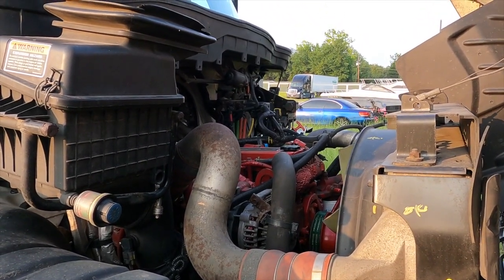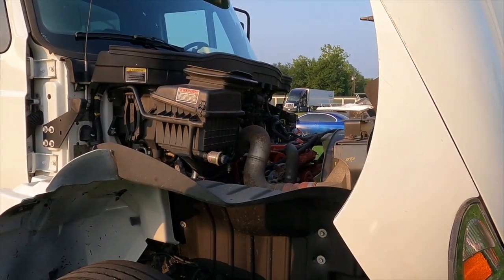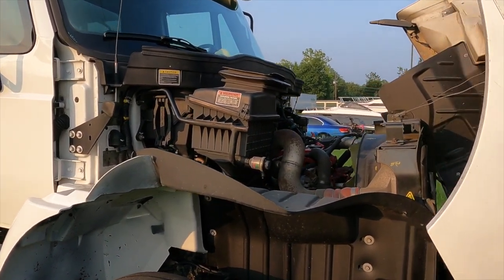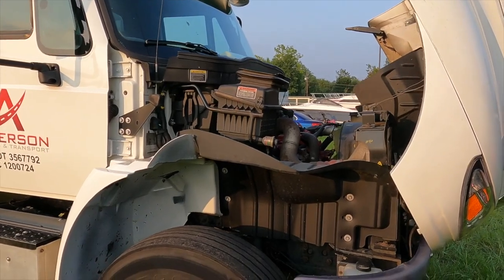And then we just had a sensor replaced, and that cost us $100. The AC compressor total was like $1,300. So like I said, keep your maintenance money ready, so that way if anything comes up, you got it.